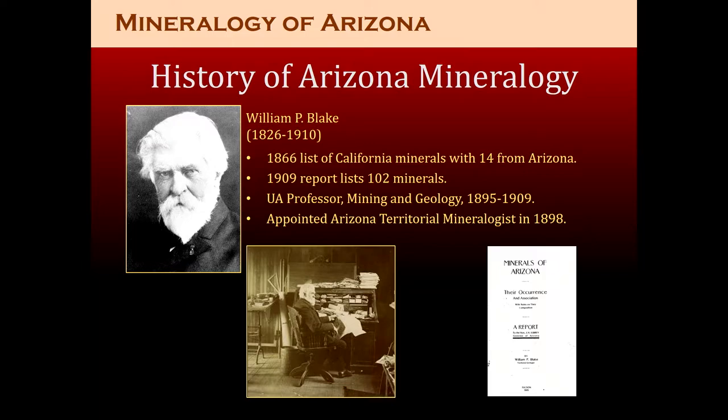So the first list that we can really find is William Blake, 1866, and he listed 14 minerals from Arizona along with a list of minerals that he made from California. And then, for whatever reason, he moved to Arizona and became the professor of mining and geology at the U of A here, 1895 to 1909. And he was appointed the territorial mineralogist in 1898. He died in 1910, and he was still the territorial mineralogist.